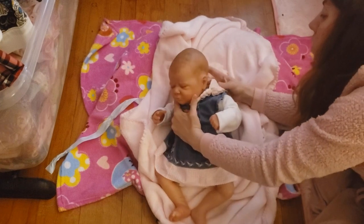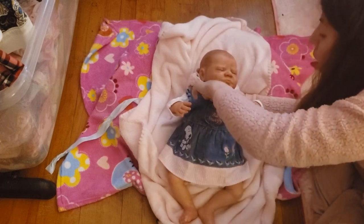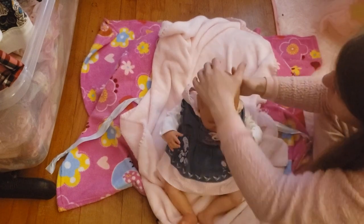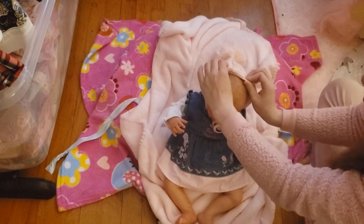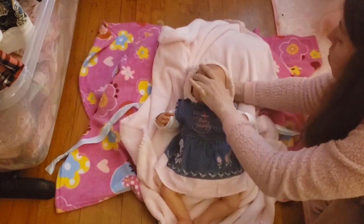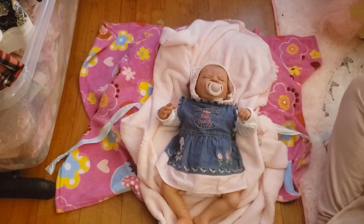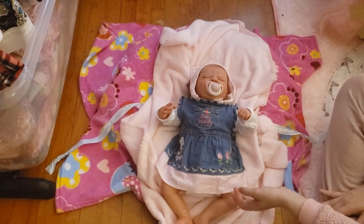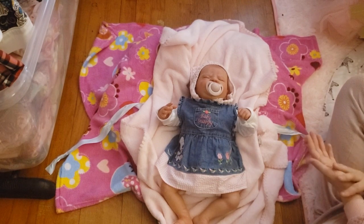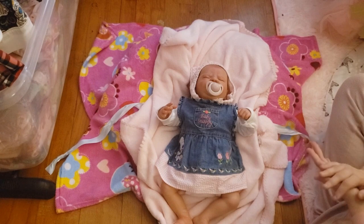Oh, so beautiful. She's a stunning, stunning baby. Wow. I'll definitely have to pay attention more to this particular artist. That's one thing I like. Whenever I decide to get a baby from somebody I may not know, as well as the artists I usually go to, if I like their work, it just makes me pay attention more to them. Because if you like one doll, that usually means you like their particular style. So I just love to see more than one doll come out of the same artist.